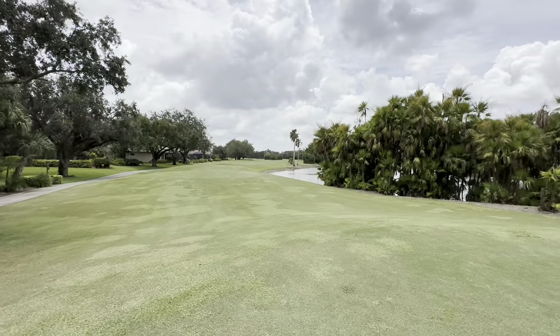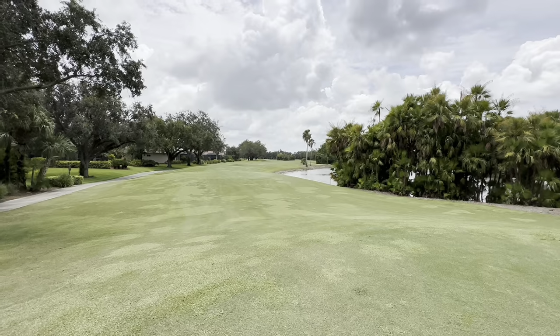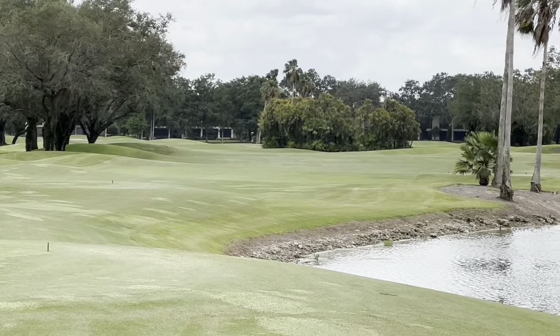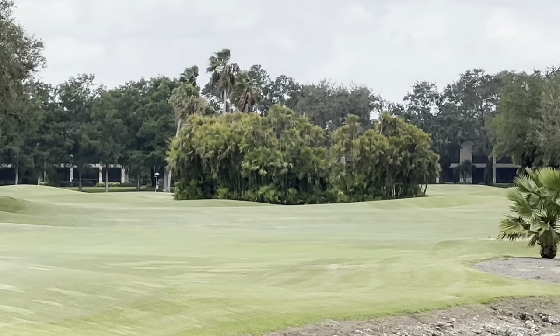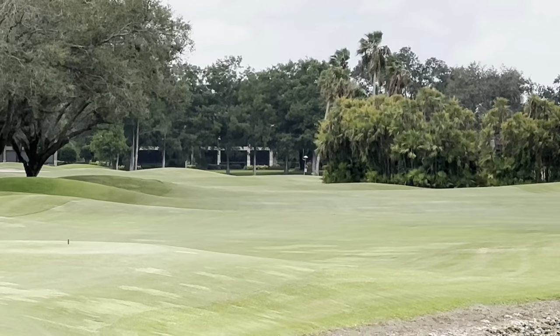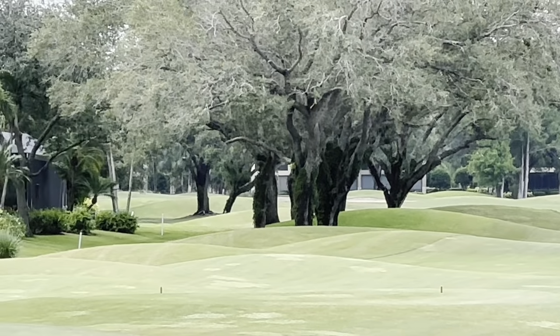All right, pretty cool par five here. Number 15, that's our tee shot. It looks like it runs out there to those trees, which are about 350. So just gonna pound one right at them. And then it goes left. There's water right where those trees are, and it runs all the way down for the second shot to the green, which is through that way.